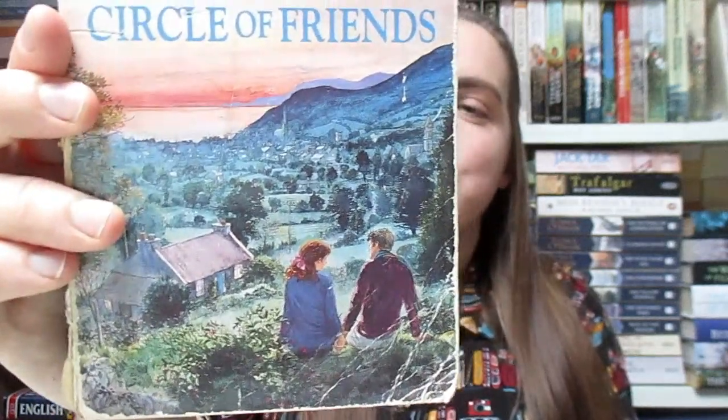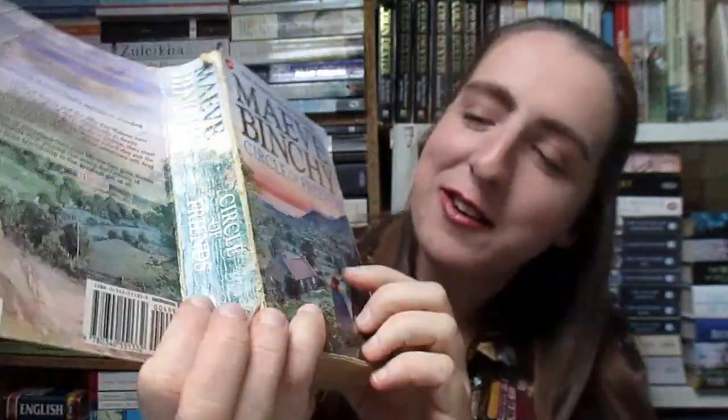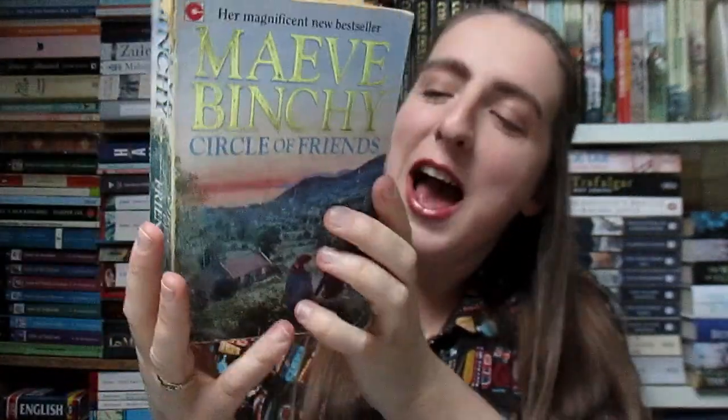And finally, you'd be happy to know, is some of the old Maeve Binchy's, and this one in particular is Circle of Friends. Again, I just love that this painting was very obviously done especially for the book. Even the back cover, these two houses, the cottage and the big house, are important parts of the book. And Benny with her red hair, and Jack with the UCD scarf. There's just such attention to detail.